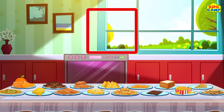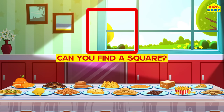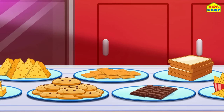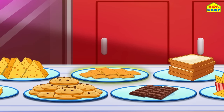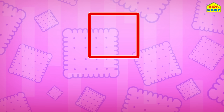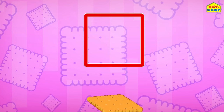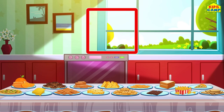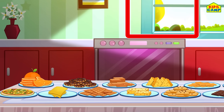A square. Can you find a square, kids? What food is in the shape of a square? That's right! A cracker! Yummy! That's the shape of a square! What else can we find that's a square?